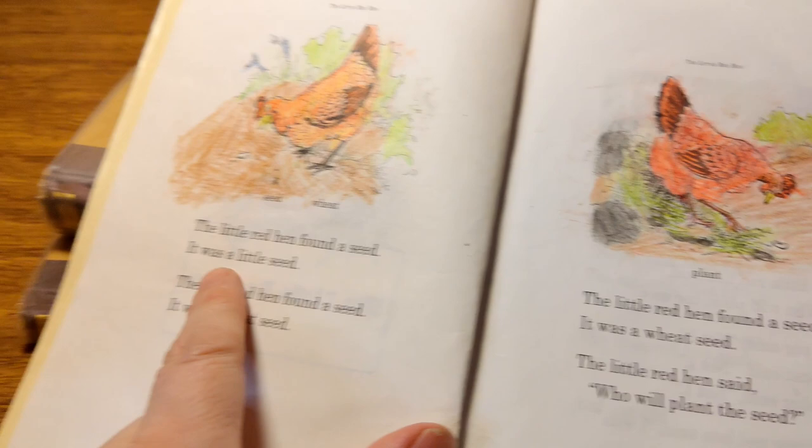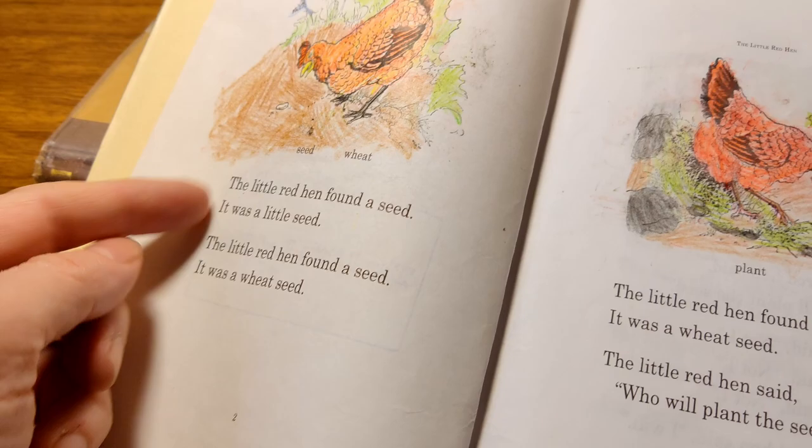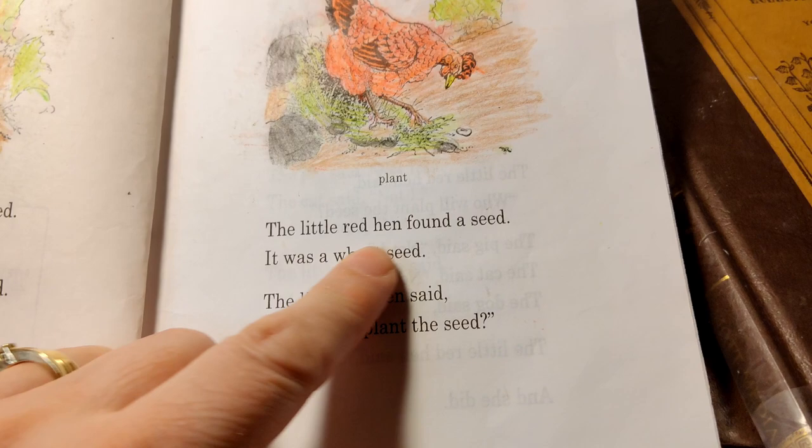The Little Red Hen found a seed. It was a little seed. The little red hen found a seed. It was a wheat seed. You see the repetition here? They're used to the repetition, but they know the story. The little red hen said, "Who will plant the seed?" And now you have more repetition.